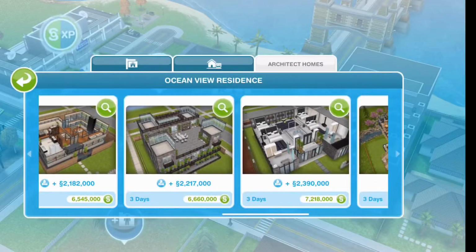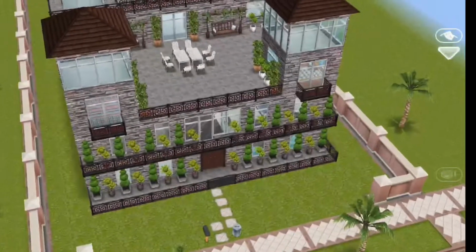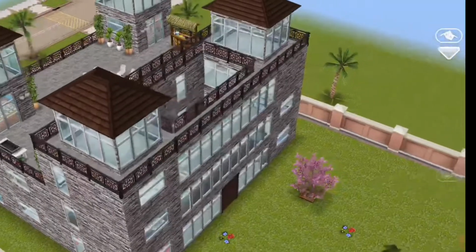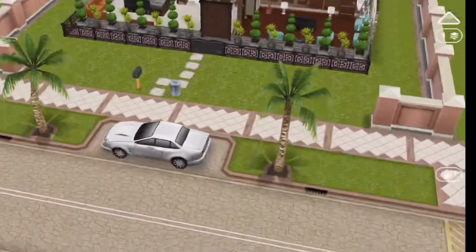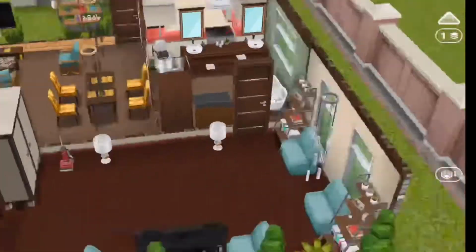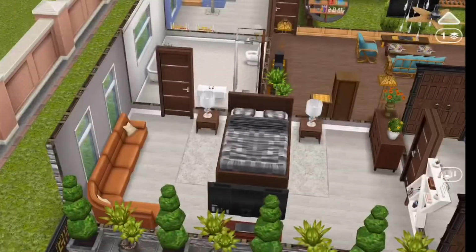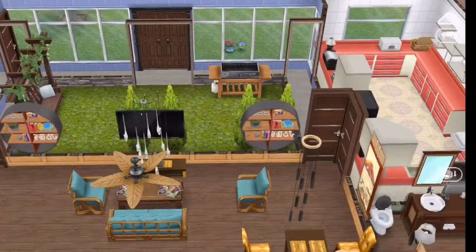Now, next up on our lovely architect home tour, we have this house right here. At my first glance, I was like, what the hell is this? I wasn't sure. But I must say that the layout is quite interesting. I think that the plants in the front are a little bit too much, but I do like how they had used a mixture of the older items along with the newer items.